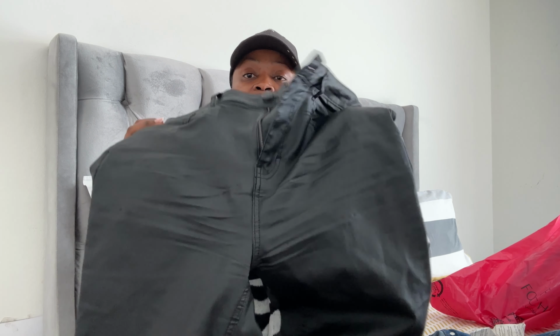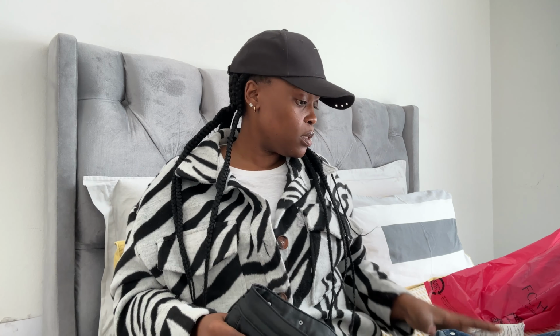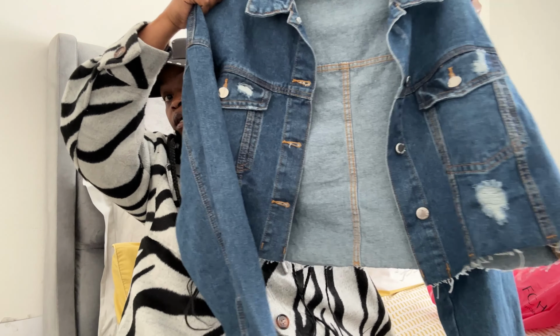Oh, Foschini. These ones I wore yesterday. These jeggings. High waist pants. It's the new brand from Foschini. It was $3.99. I wore them yesterday already. These ones. And then I got this crop denim jacket.